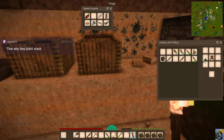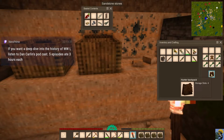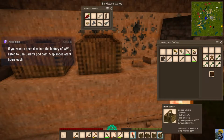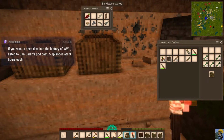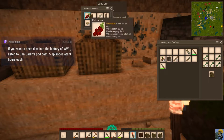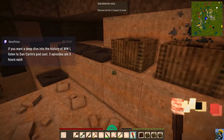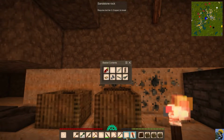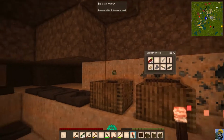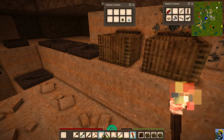It's something like this. Yes, look at this. Hunter's backpack. Boop. We got one. I'm so pleased with that. Why can't I put that away? Do I have to hold it or something? Is it because there's stuff in my basket?